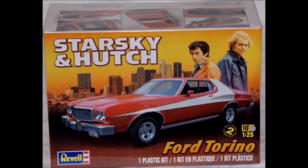It is not faithful to either. It is sort of a combination of both, which may have more to do with the car they modeled this off of than any kind of problem Revell did. I'm not going to blame Revell for the combination of parts here, because I think this is a scenario where they did not find an original car. They just found a replica, and the replica was sort of a mix of the movie and the TV show, and that's what you get.